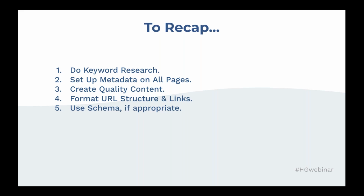Number 1, do keyword research. There are paid tools you can use to do this task, but today we showed you free, easy ways to do keyword research with Google Autocomplete, Google's People Also Ask function, and Google's Keyword Planner. Use these keywords to help guide your website content and your website structure.